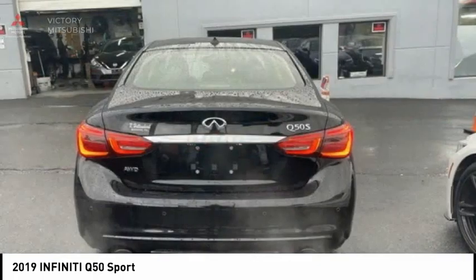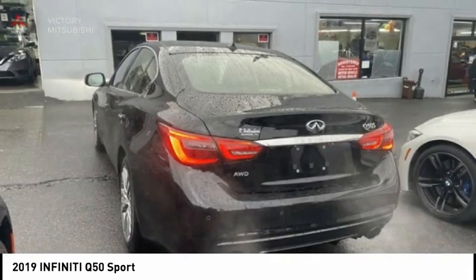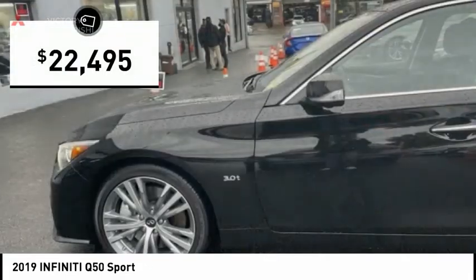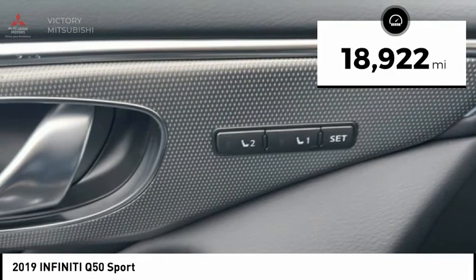The engine block is crafted out of aluminum alloy to help reduce weight and increase responsiveness, giving you incredible power and a truly thrilling drive, and is priced below $25,000. This vehicle has less than 20,000 miles.